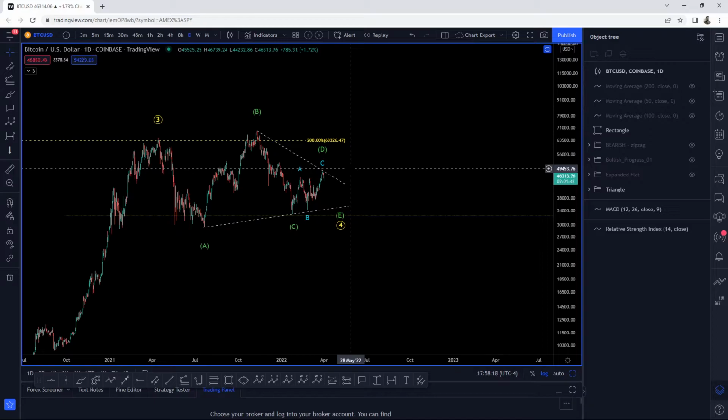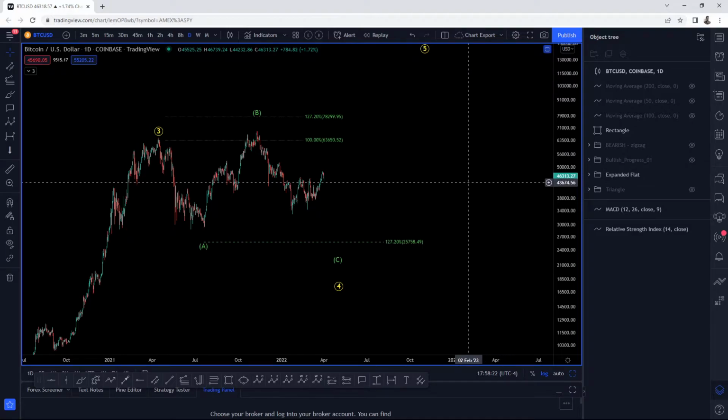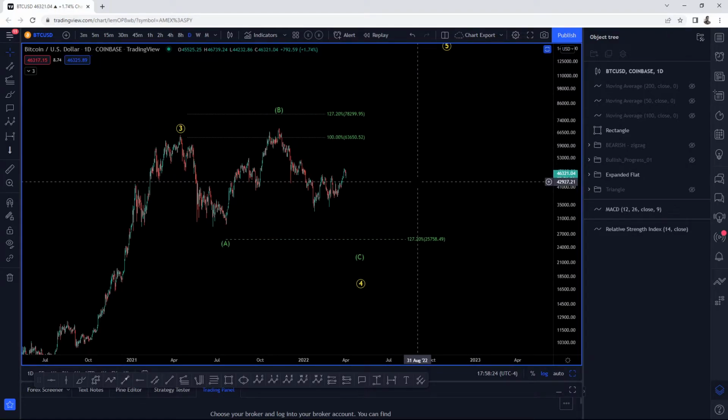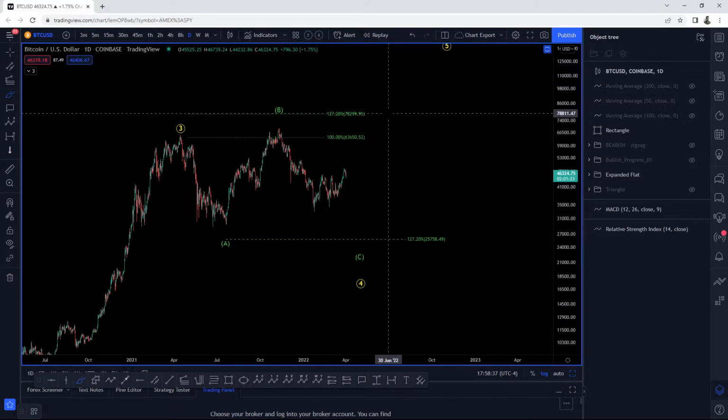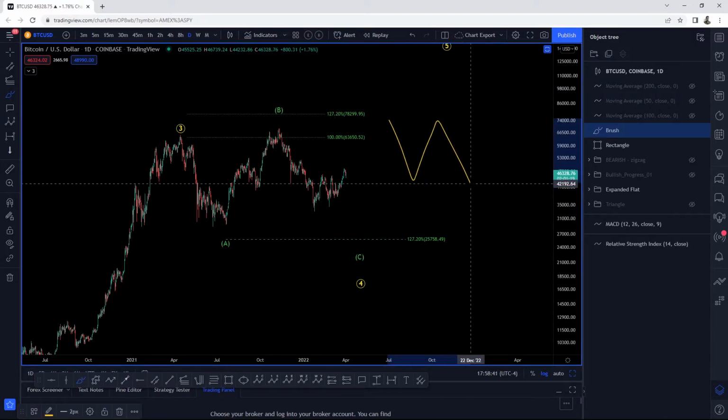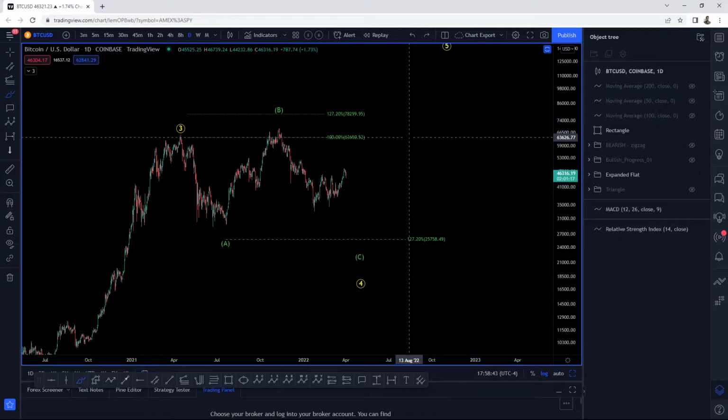Now let's take a look at the expanded flat version of this. And this one, I am not too confident in it, guys. I'll tell you why. So, expanded flats, you guys already know what an expanded flat will look like, and I'm going to show you guys here real quick. An expanded flat will be one of two things, right? Actually, let me do this again.